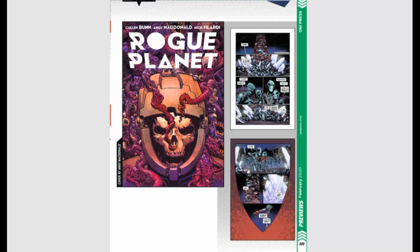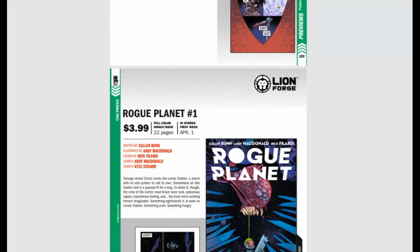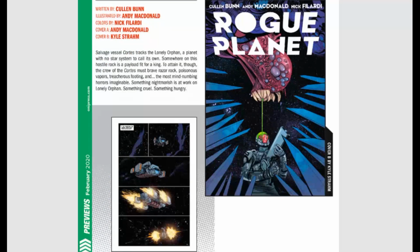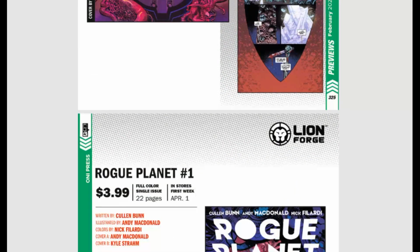Next up from Oni Press, we have Rogue Planet, issue number 1, and fan favorite Cullen Bunn at the writing helm here. $3.99, 22 pages. Salvage vessel Cortez tracks the lonely orphan, a planet with no star system to call its own. Somewhere on this hostile rock is a payload fit for a king, and to attain it, though, the crew of the Cortez must brave razor rock, poisonous vapors, treacherous footing, and the most mind-numbing horrors imaginable. Something nightmarish is at work on Lonely Orphan, something cruel, something hungry. Cullen Bunn knows horror. Buy this book. It's going to be amazing.